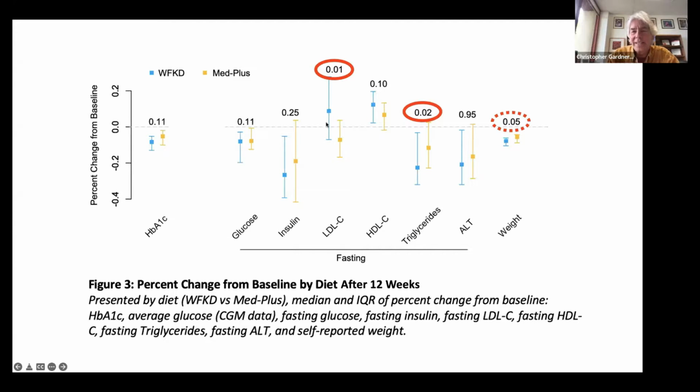This is one of my last points, and it is very interesting here that insulin improved on both, not different. LDL cholesterol improved on Mediterranean, but got worse on keto. They both improved HDL, not different. They both improved triglyceride, but keto was better for triglyceride lowering. They both lowered liver enzymes and they both lost weight. These are so close. I'm really finding it hard to believe it was almost statistically significant, but technically not at 0.05. So look at this overall thing.